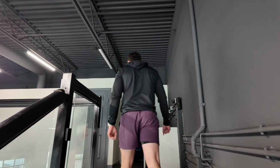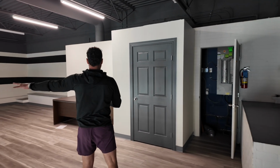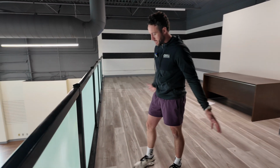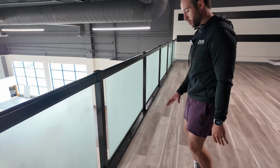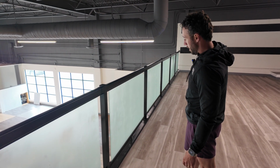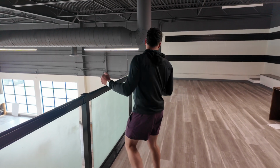They built this out really well. It has great bones. We're basically going to demo this entire space up here. We're going to try to shave some of the frosting off this so we get a nice visual down into the performance center. So if you're walking through any hallways up here, or you're up in the recovery room where we're going to put it on the end, you can see what's happening down on the gym floor.